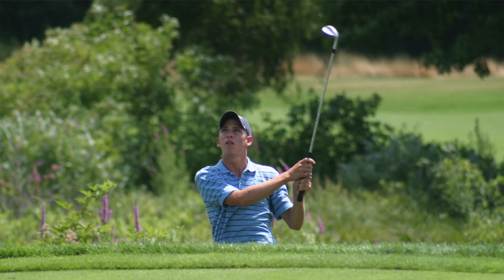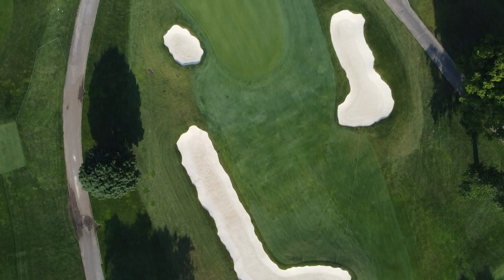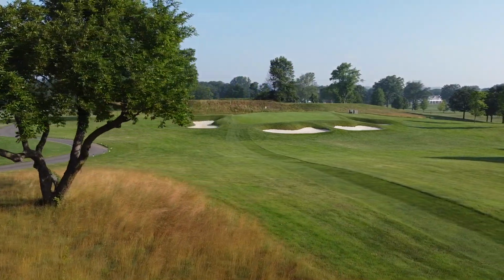You know, when I turned 18 my senior year in high school, I was able to win not only the Carter Cup, but the Met Junior. So, you know, I pinch myself that it's come full circle, and we have a facility here that we can open our doors to some of the finest junior golfers, and I can't wait to meet some of them and watch them play and get to experience the event.